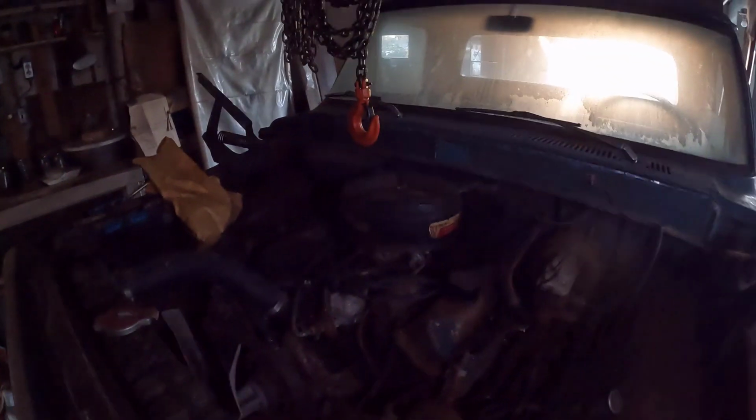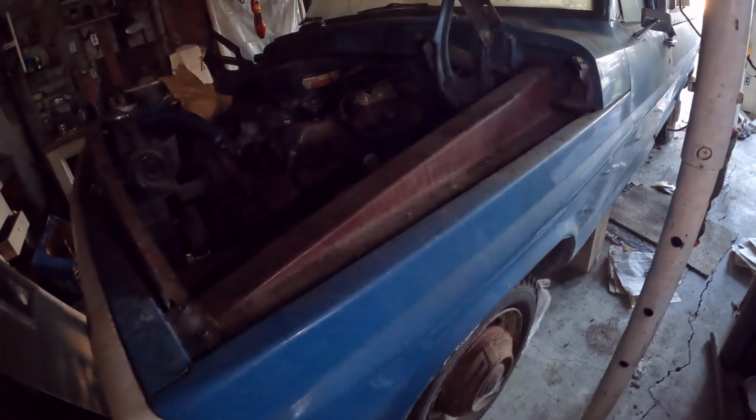We have an oil bath air cleaner and a 352 with an automatic transmission, but it also has power brakes and power steering, which is kind of unique for a '67. It is a base model truck with a steel grill on it. That steel grill is in really nice shape. And another thing I noticed is it has replacement inner fenders from Ford. See how it's that rust oxide primer color?